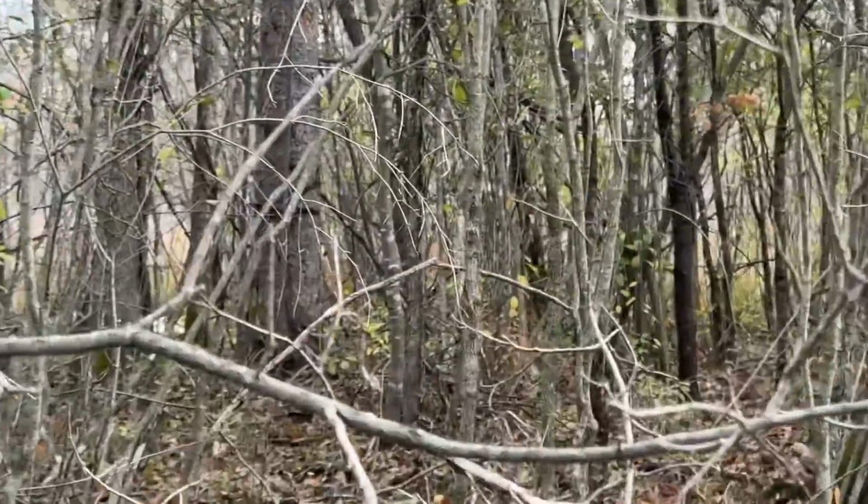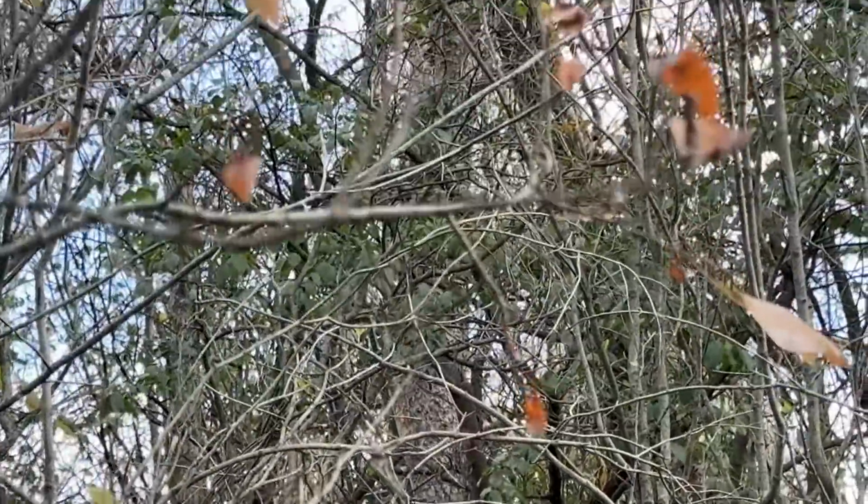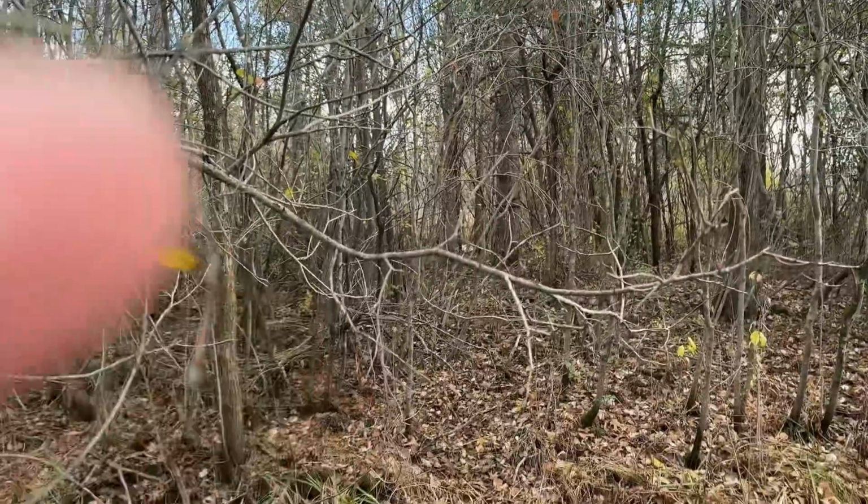Another tree stand. That one didn't make it. So far, 1 cell cam, a ground blind, 2 tree stands, and I've went maybe a quarter mile. Come hunt public land in Wisconsin, folks. You'll see it all.